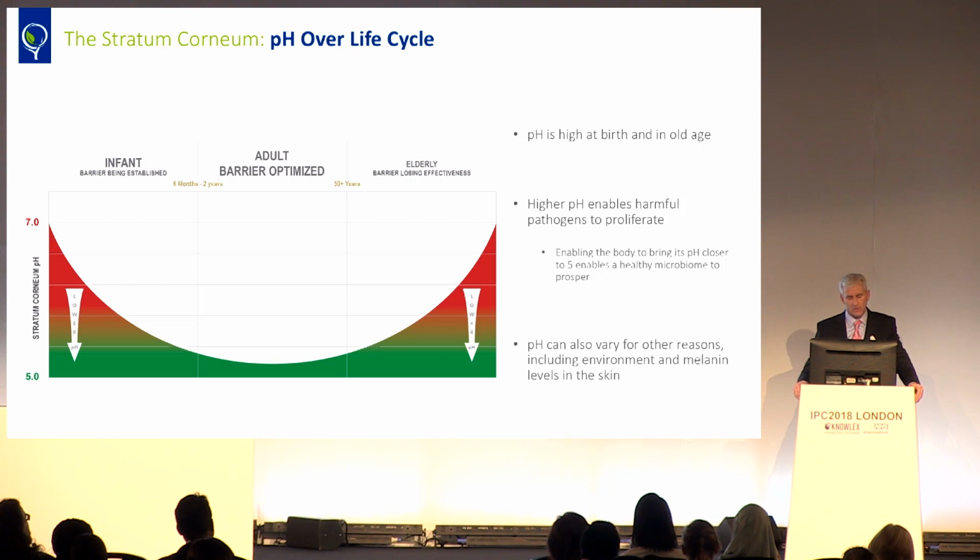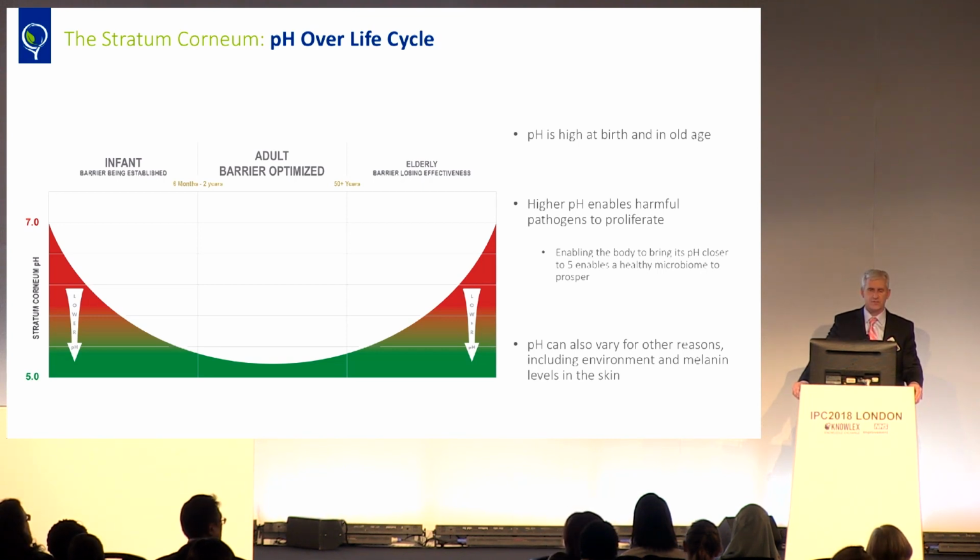And then as we get to be adults, you're down at a good low pH of 5. And by the way, not all of us have the same pH. Men and women are different. Pigmented skin is different. So your patients are a little bit all over the place in that regard. But remember, in general, we talk about it being 5. You get to be my age, I'm 56, my pH starts to go up. I don't create the antimicrobial peptides that I once did. And what happens is that the defensive nature of my skin starts to go away. My skin starts to slough off. It's one of the reasons why I start to wrinkle.